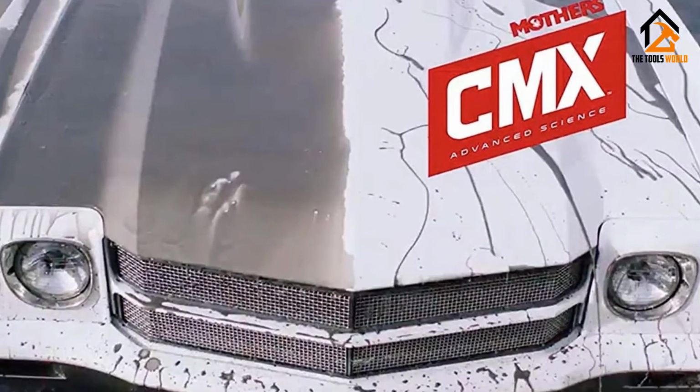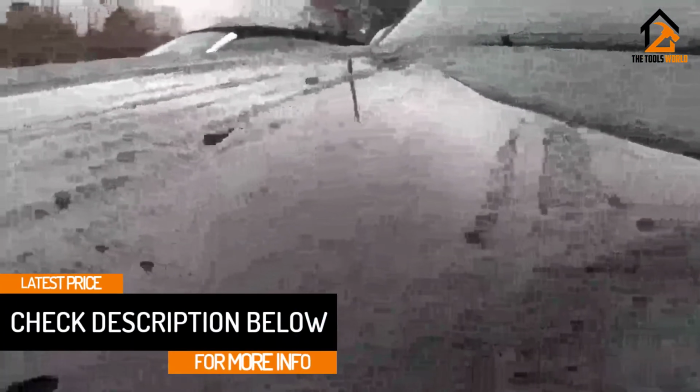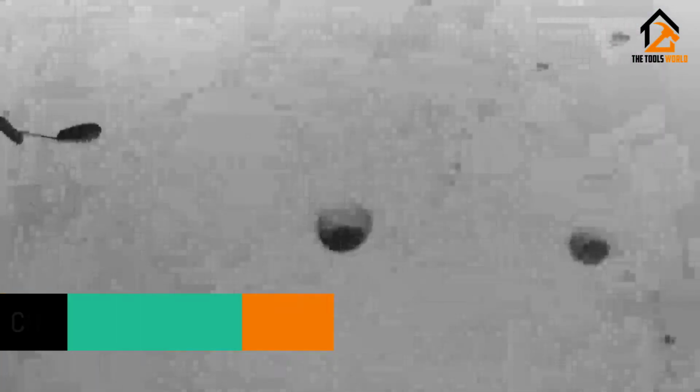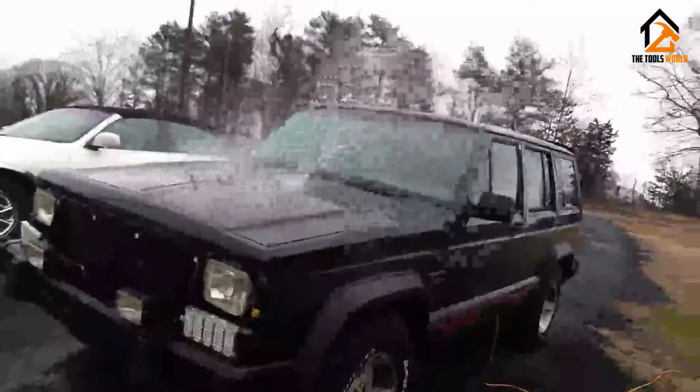Finish results can be somewhat varied depending on the application process. For example, the coating can leave little white beads on the flat surfaces and in the crevices of the vehicle that can be hard to remove if you don't deal with them quickly. Wiping it off in segments, once to a haze and a second time after the haze disappears, helps.